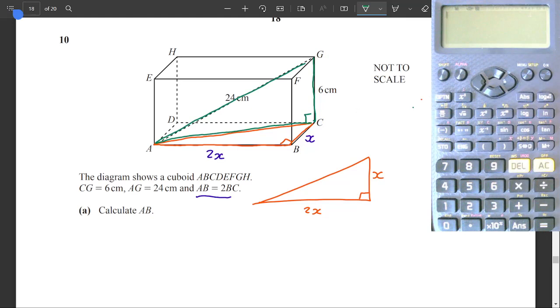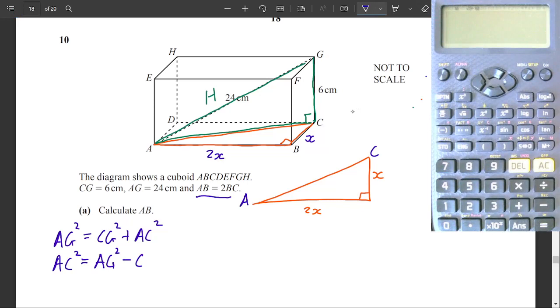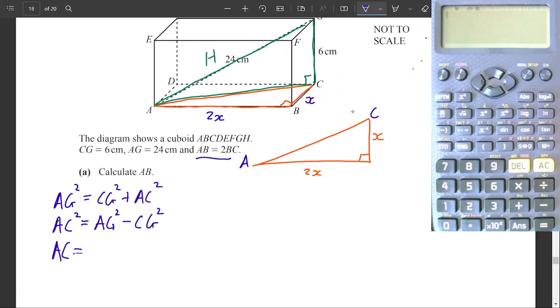And in that nice green triangle, 24 is the hypotenuse. And because we're doing Pythagoras, it doesn't matter what the other one is. So if you want to find AC, which we do, because this is what these two triangles have in common, let me write it properly here. AG is the hypotenuse, so AG squared equals the other two sides, CG squared and AC squared, added together. Since we want to know what AC is, we're going to have to subtract CG squared from AG squared. So in short, to find AC, I need to do the square root of 24 squared minus 6 squared. Let's do that.